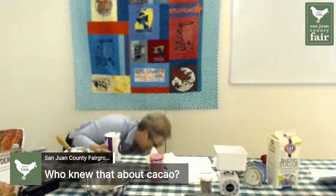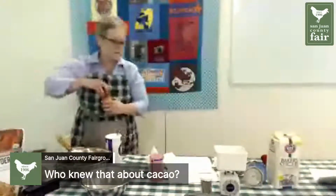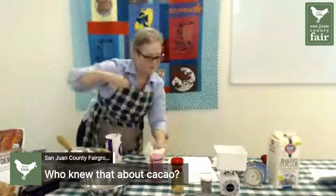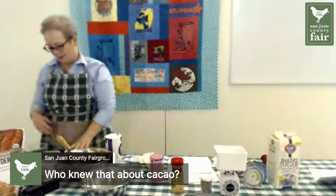cinnamon. Sorry, we'll have to sweep that up later. Elbow. You do make messes in the kitchen. It's natural.